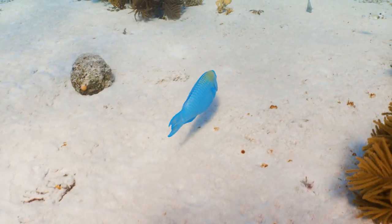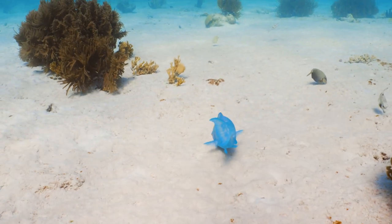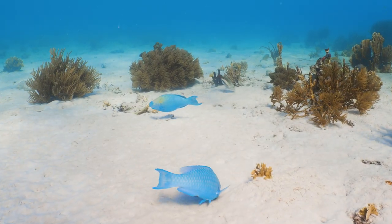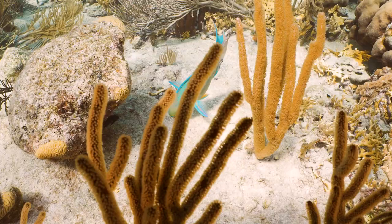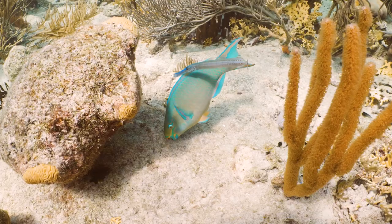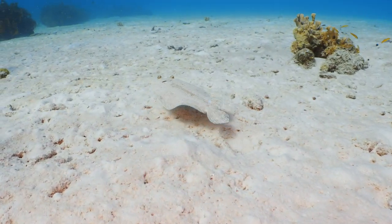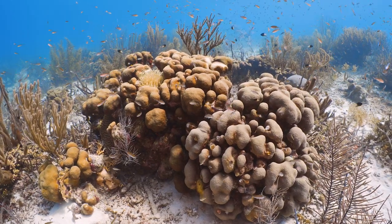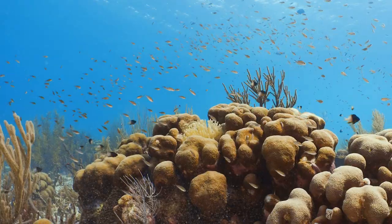Dipping beneath the waves, we encounter a rare blue parrotfish. They often come in pairs. A trumpet fish shadows this beautiful reef parrotfish. A peacock flounder swims effortlessly above the sand. This lobed star coral is surrounded by hundreds of brown chromis and bicolored damselfish.